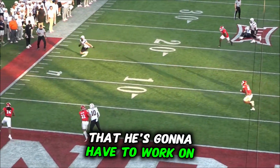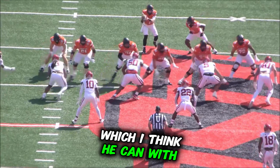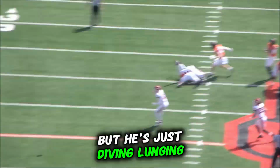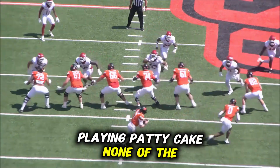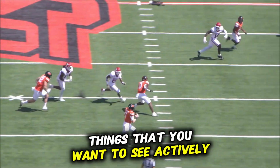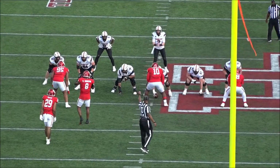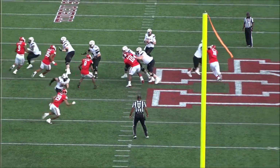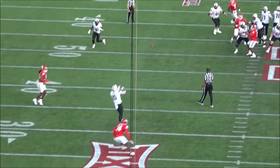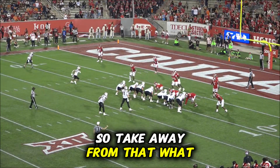It's something that he's going to have to work on if he wants to get on the field on third downs, which I think he can with how good of a pass catcher he is. But he's just diving, lunging, playing patty cake, none of the things that you want to see. So take away from that what you will.